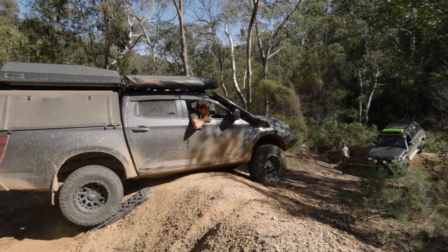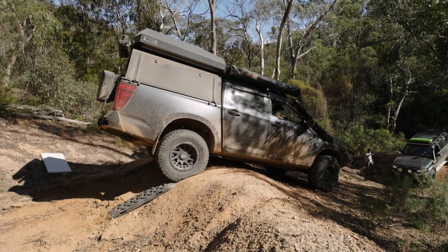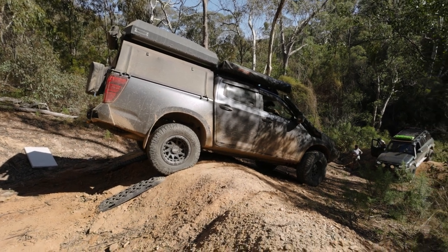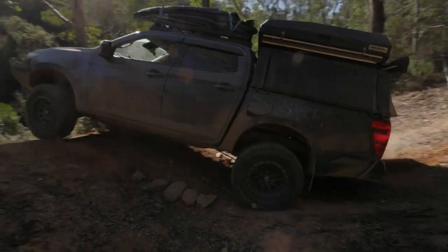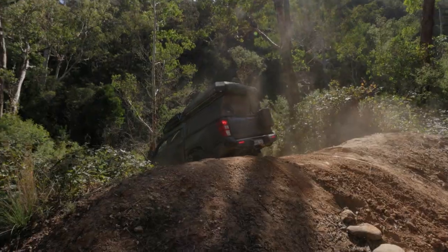That's it. Absolute nicest blokes, had a winch, helped us out, and we got over. They pulled us this far and then just drove out the rest of it pretty much. And then I got over the next one, which was even bigger, without needing anything, just gave some momentum and then we're good.